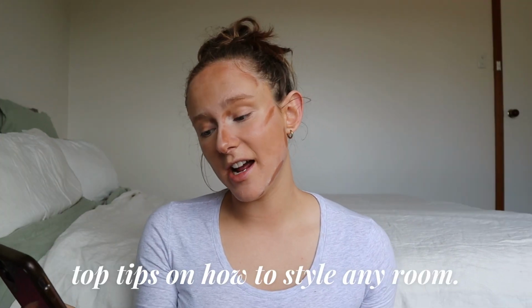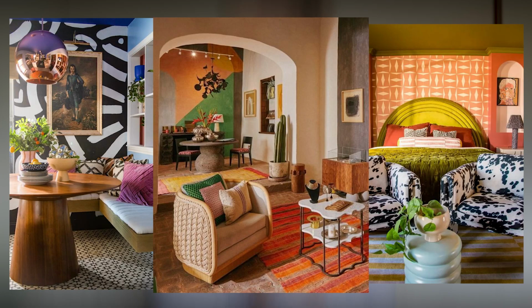Top tips on how to style any room. I wish I'd read these questions before so I actually have an answer. Honestly, less is more. I really appreciate the maximalist style, but I think with any room, start minimal. And if you feel like it needs more, then build it from there. But if you start just trying to fill a room, it's hard to have an idea of how to take things away and replace it with something else, if that makes sense.